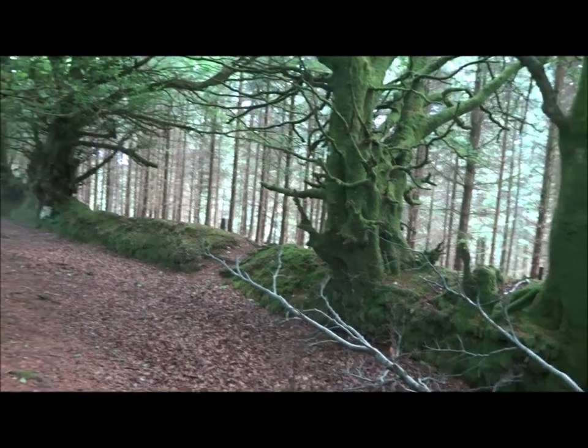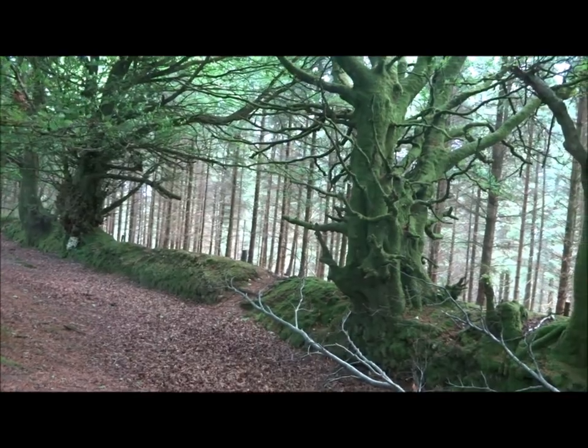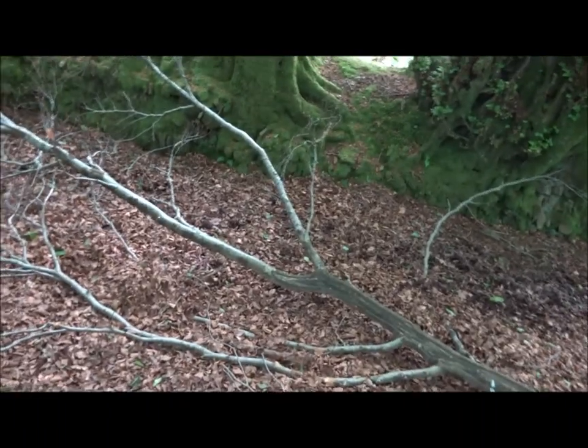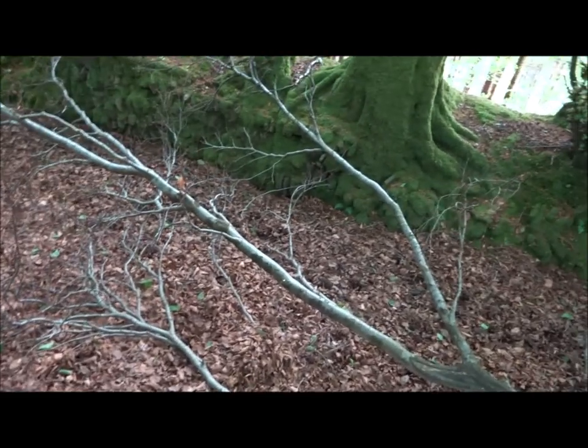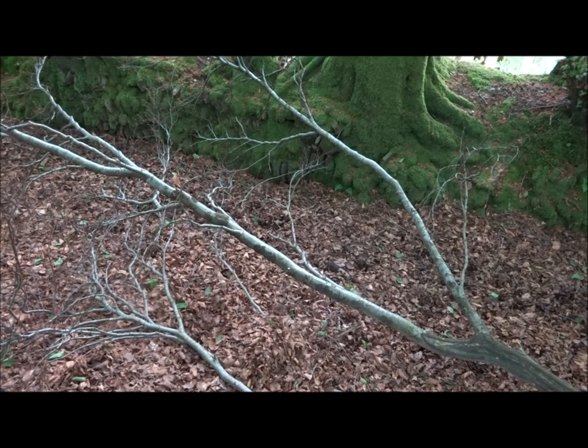Look at that tree there. My God. That is a very creepy tree. Lots of wizened trees here.